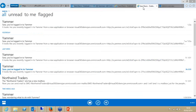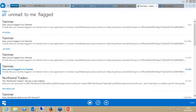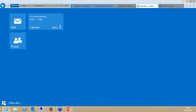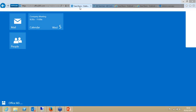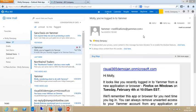It may be that I'm on an even smaller device than that, like a Windows phone, an Android or an iPhone. What it does then is go into this narrow view. I can scroll through, see my messages, and go back. Again, Outlook Web App will change according to whichever browser it's on. Just to prove that fact, you can see here that I've got Firefox. So this is Molly, and Molly could be working on Outlook Web App at the moment.